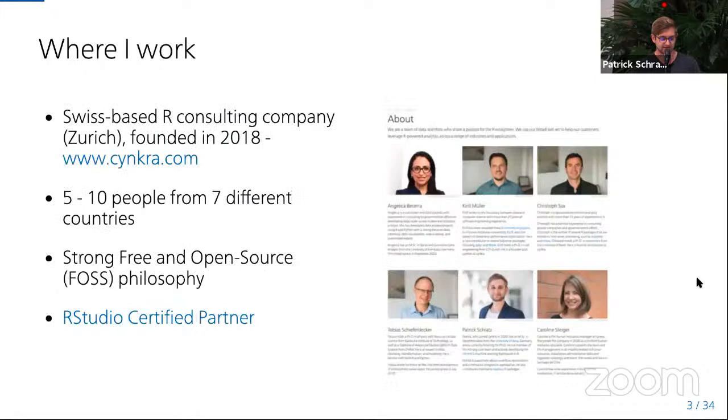At Synchra in Switzerland, we are about 5 to 10 people. We have a strong focus on open source, and that's why I'm also able to be here today, because we try to support open source in our daily work. Also, we have a lot of R packages there from different people. We are an RStudio certified partner and try to help with everything related to R, setting up the infrastructure, but also making the code more efficient.